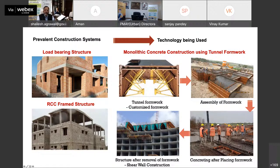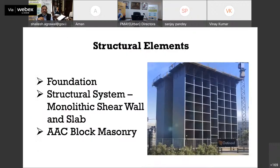And we are calling it monolithic construction because the entire construction is done in a single operation or through a single pour. So all the walls and slab are cast together, so there are no joints, and it provides a monolithic construction. Monolithic construction means it is integral. Slab and walls are integrated together and cast together.